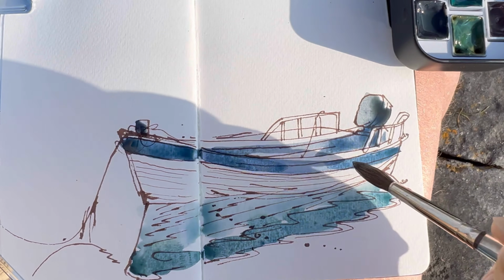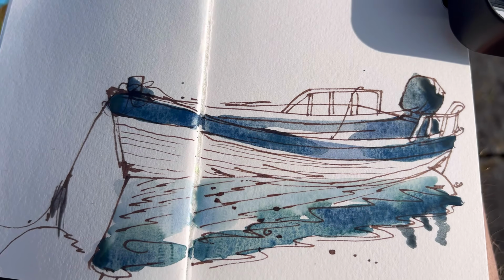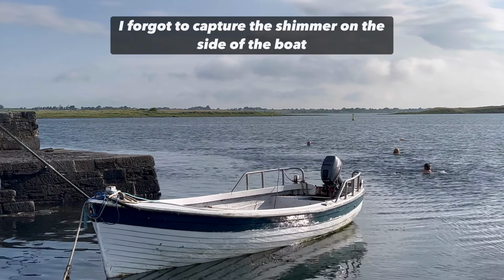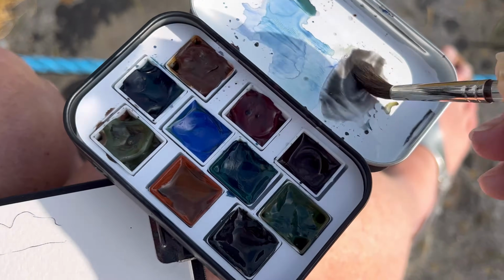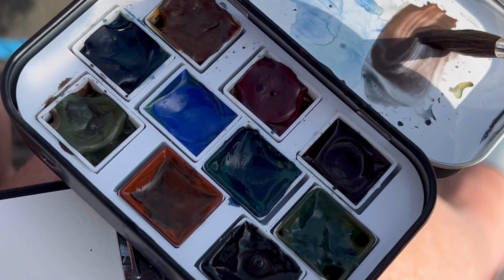It's a beautiful sketchbook. It's the Hahnemühle 100% cotton sketchbook, 250 gram weight paper, and I really like it. And this one's in an A6 size. So I've drawn the quay wall and I'm putting in the trees in the background, and I'm just using any old colours that I think look like they'll work.